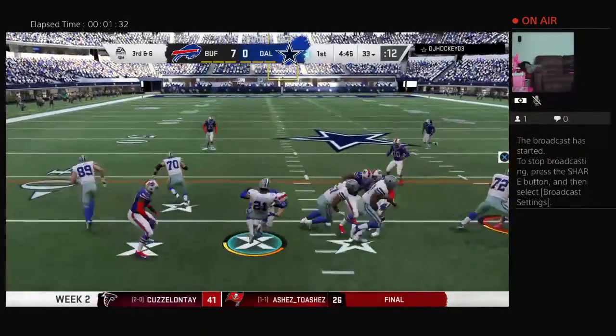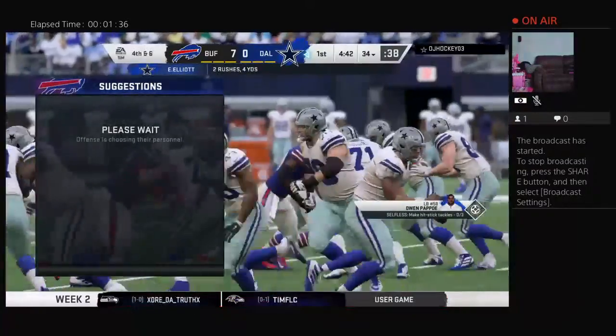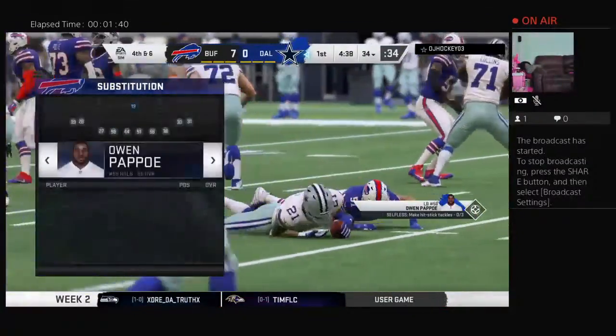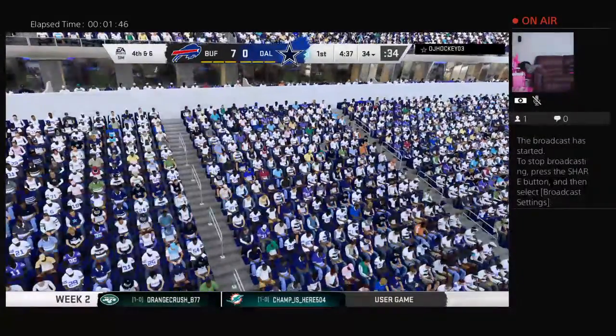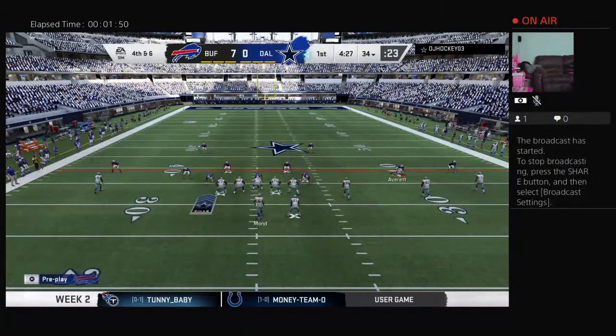On 3rd down, Elliott. And he'll be brought down at the 34, well short of the first down marker. Just a 1-yard gain on the play, and that'll mean a call to the punt team as it's 4th down. Their boy down a touchdown already, but they're going to line up to go for it on their side of the field.